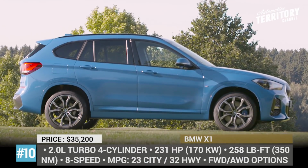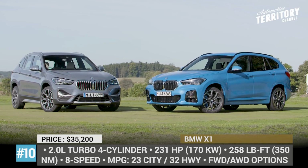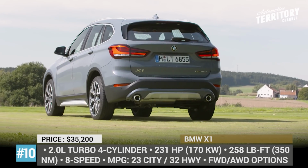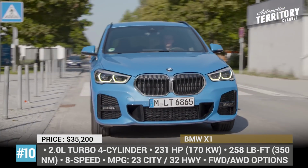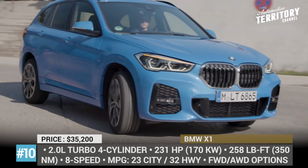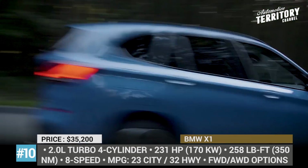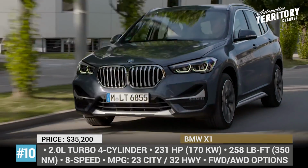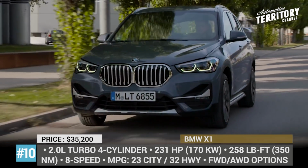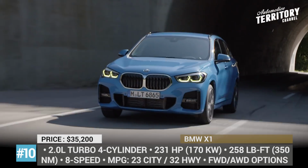BMW X1. The youngest Beamer crossover has reached the equator of its current generation, so naturally it gets slightly redesigned. The most noticeable exterior upgrade is the larger kidney grille up front, which streamlines the SUV with the rest of the company's lineup. The headlights have new LED modules, and the front bumper is redrawn in the manner of bigger BMW SUVs. The interior of the small crossover remains practically unchanged, with the exception of a new optional 8.8-inch display.